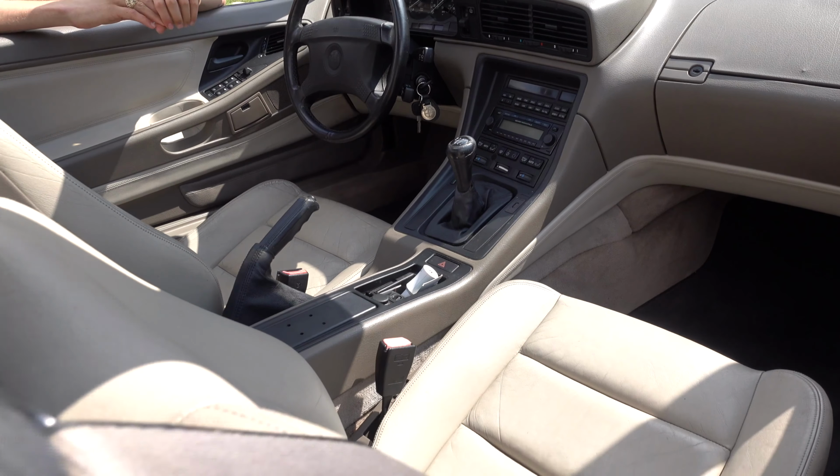Told you this was going to be a fun trip. Aren't you glad you stuck with it and watched? I mean, how often do you get to see an 850 V12 at all, anywhere? There's just not that many left, and it's a stick shift. Man, what a cool car.